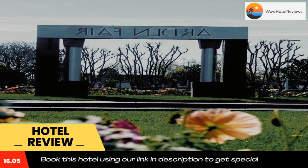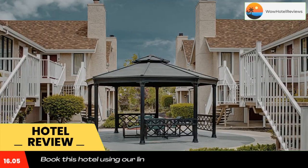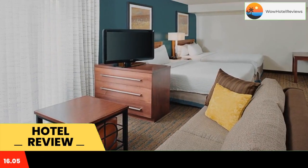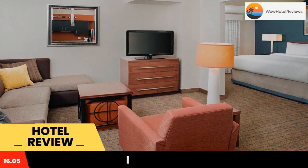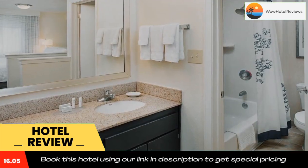Some of the most popular facilities are one swimming pool, free parking, pet-friendly, laundry and a fitness center. Located 1.5 miles from Raging Waters Sacramento, Residence Inn Sacramento Cal Expo features suites with full kitchens and free Wi-Fi. It has a heated outdoor pool, a hot tub and gym.